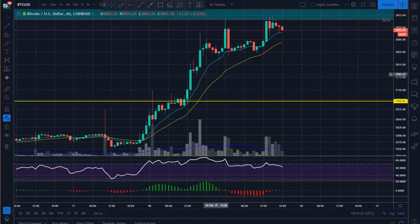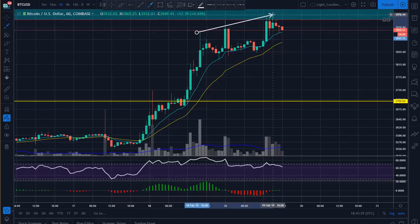If we zoom in just a little bit more, looking at that 1-hour chart here, there is a slight bearish divergence starting to form. Over the last couple of days, we've made a series of higher highs, with this most recent peak here today just shy of 4K. It was 3,971 here on the Coinbase exchange. And look at the RSI as this has materialized over the last couple of days. RSI is starting to drift lower.